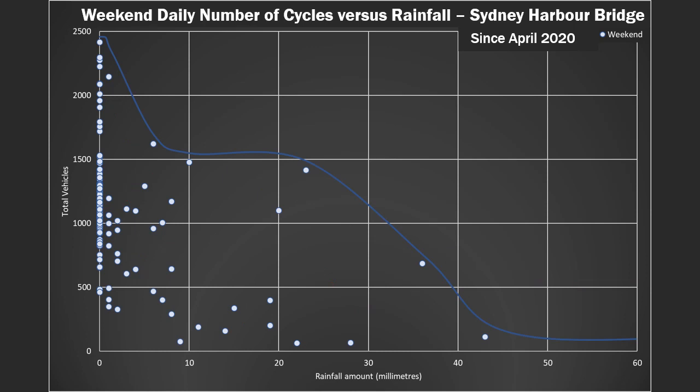This plot is the number of cyclists on the Sydney Harbour Bridge since the start of the pandemic during the weekend versus the rainfall on the horizontal axis. There is a clear relationship where an increase in rainfall reduces the number of cyclists, and this is most likely due to the number of weekend trips being discretionary, more about recreation than about accessing employment. It also suggests the elevated position of the Harbour Bridge is less desirable for cyclists during windy or rainy days.